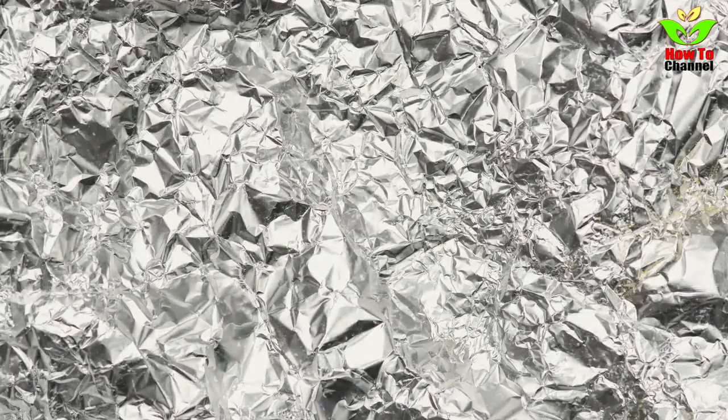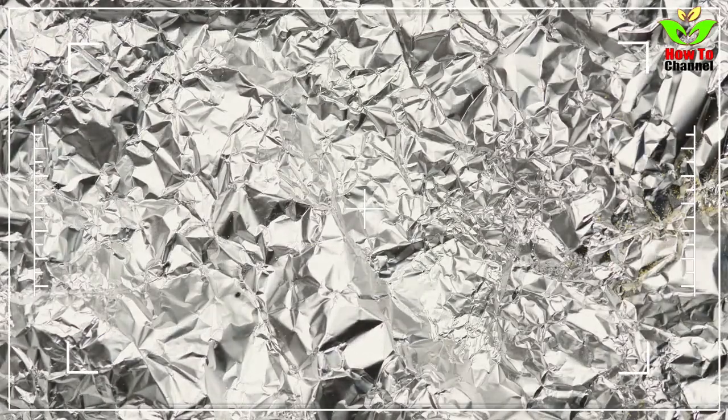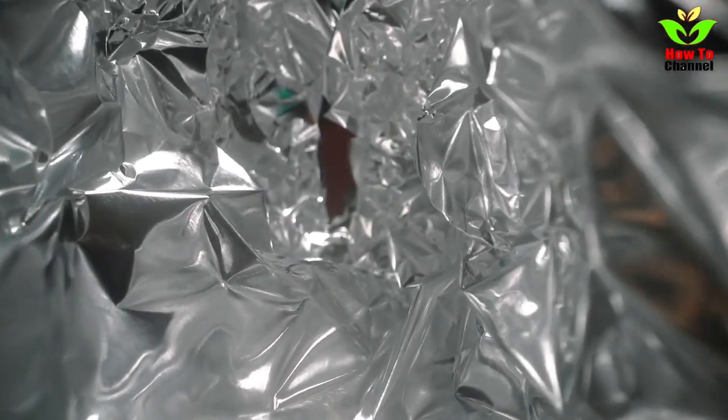4. Rust removal tool. Crumple aluminum foil with a bit of water to remove rust from metal objects. The aluminum acts as a gentle abrasive while creating a mild electrochemical reaction that helps dissolve rust. Materials science explains that aluminum is softer than steel but harder than rust, making it perfect for this application. My vintage garden tools look like new again.